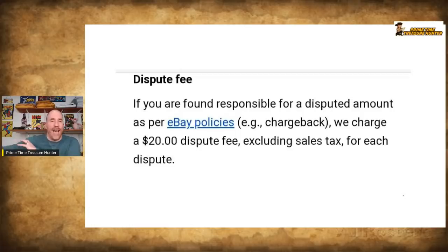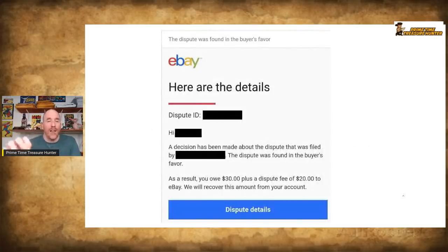So let's say there were 5 separate transactions. They'd be treated separately by eBay, even though you might have combined shipping, and a person disputes each one of those. That's now $100 in dispute fees. And for the average eBay transaction, which is like a $20 transaction or maybe even less than that, it's really going to hurt your average seller on eBay to get hit with a $20 fee in addition to having to refund the total amount. And it's going to make a lot of people angry.